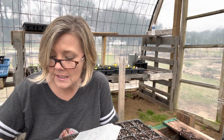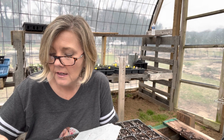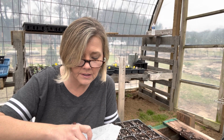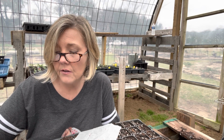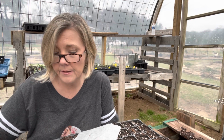So you can make a tea out of it. It's really good for digestive issues and anxiety. It's like a sedative. It's a really calming herb. It helps with nervousness, anxiousness, tension, all those kind of things. So you can make a tea out of it. You can also make a tincture out of it.